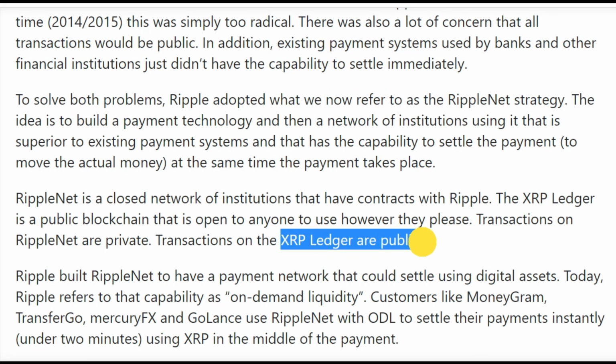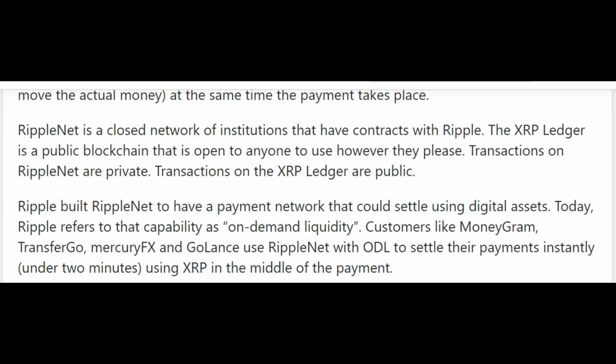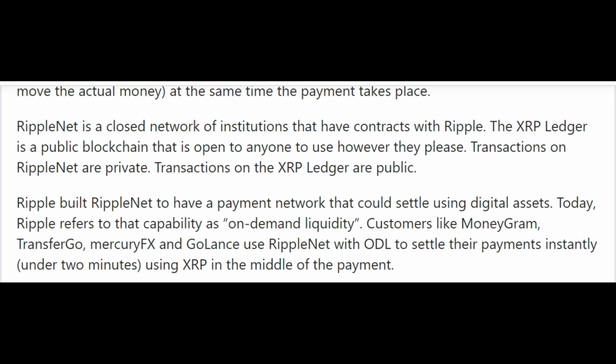See the difference there? Ripple built RippleNet to have a payment network that could settle using digital assets. Today, Ripple refers to that compatibility as on-demand liquidity. Customers like MoneyGram, TransferGo, MercuryFX, and GoLance use RippleNet with ODL to settle their payments instantly, under 2 minutes, using XRP in the middle of the payments.